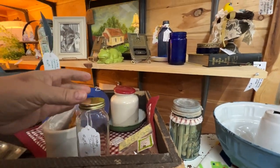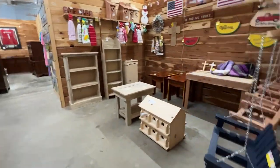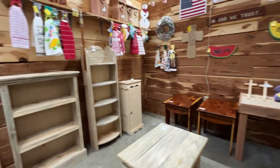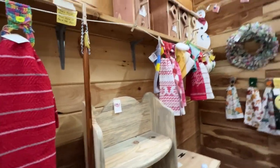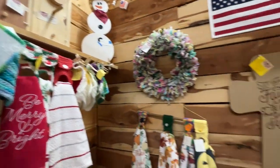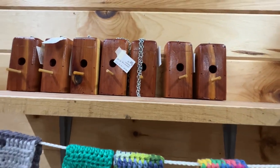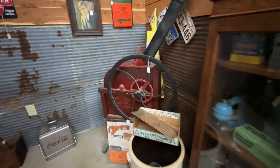Another joy that I get from visiting flea markets, and that you may get from visiting a flea market or an antique shop, are the memories that items bring back. You can come across something and go, oh my goodness, I remember when Aunt so-and-so had these, or Uncle so-and-so, or Grandma, or Grandpa. It brings back great memories just by walking through them. You don't even have to buy them.